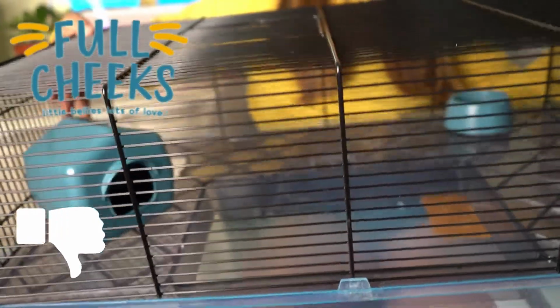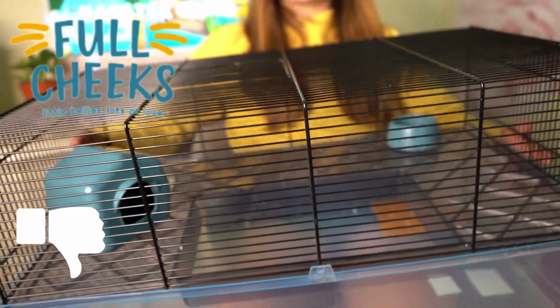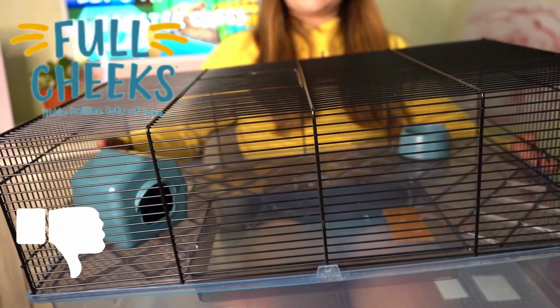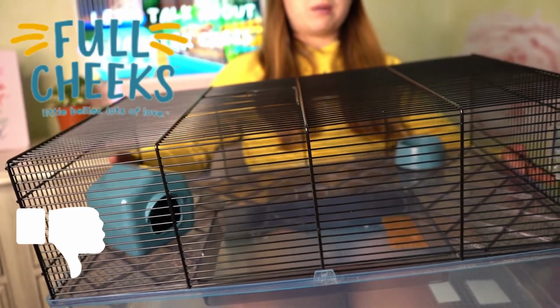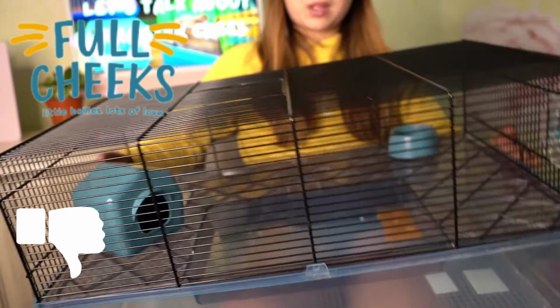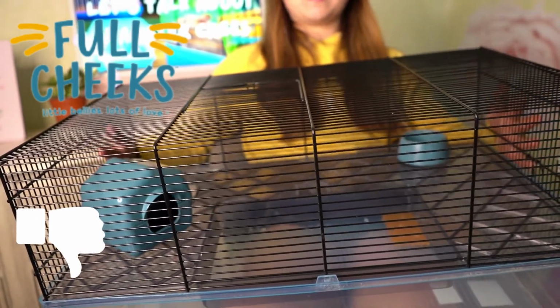And it is actually a really bad thing your hamster can do that, because it can end up in many health issues. In total, this is 382 square inches of floor space, and it is not even close to the bare minimum that people think it is. So definitely do not get one of these.